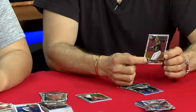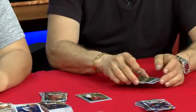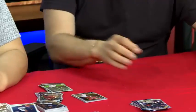The key to the Sonny Gray trade, James Kaprielian. And Dustin Fowler. I like Dustin Fowler. He's playing well. Are you disappointed so far? No, they're not bad. Okay.